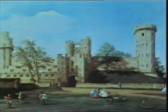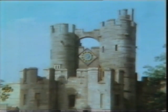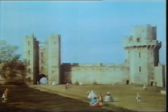This is the east front from the outer ward, and you can see quite clearly how the Barbican or outer gatehouse precedes the clock tower for additional defence. And here's the courtyard view of the east side.